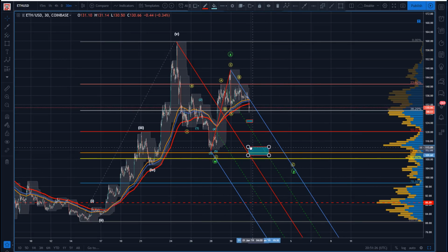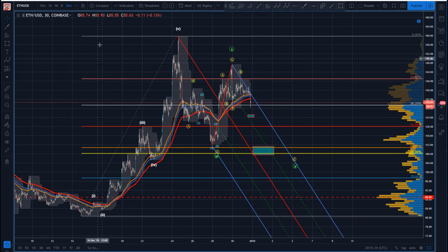Right? We don't know where, but at some point down here, it depends on what the subdivision looks like coming down. Is that 1, 2, 3 going in? 1 going in? Can't tell yet. So these are areas of interest here. This is 111, 119, and then down here at 97, 98. Those are going to be spots to look for.